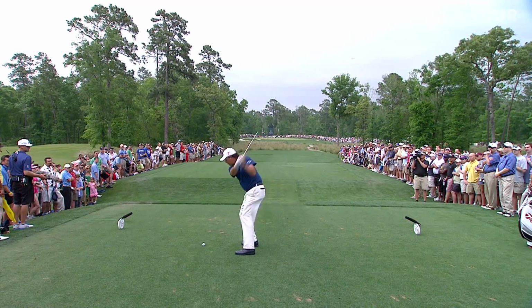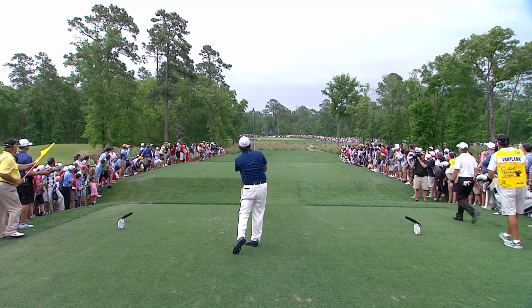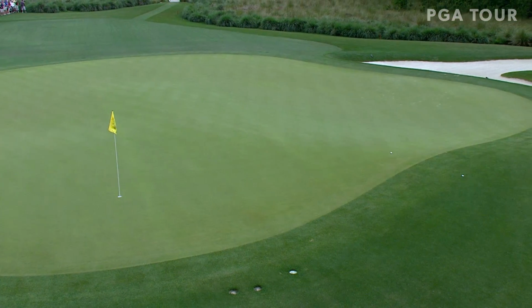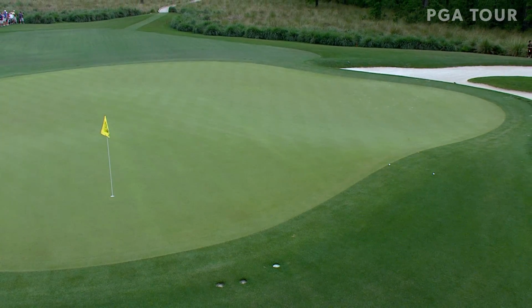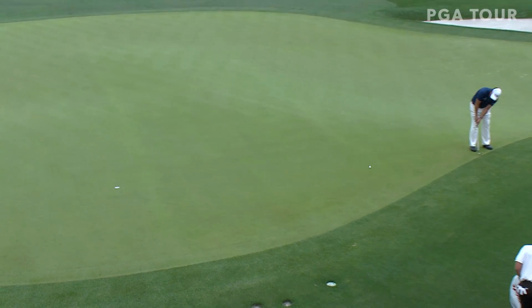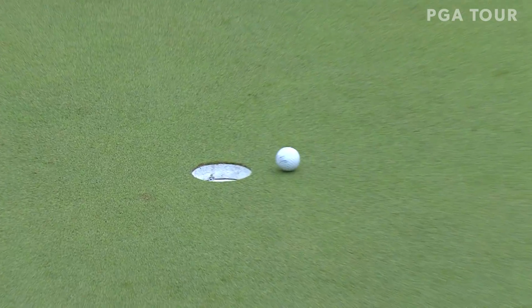Out to the 9th. Verplank has already hit just over the back of the green. So this is a 4-iron for Mickelson on the 246-yard par 3. Good shot there. Longest par 3 on the card, and a nice hole-high shot with a downhill putt. This is very makeable, Roger. Yeah, this is virtually the same putt. It'll come towards us and then go back the other way. Looking pretty good. Looking really good.